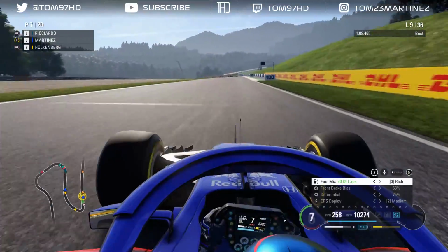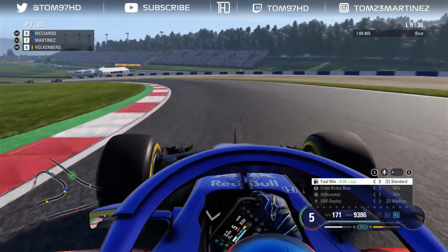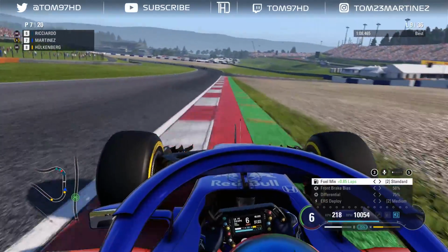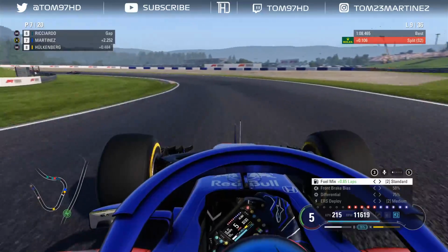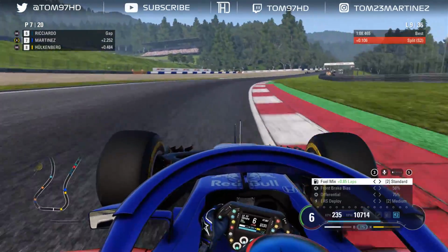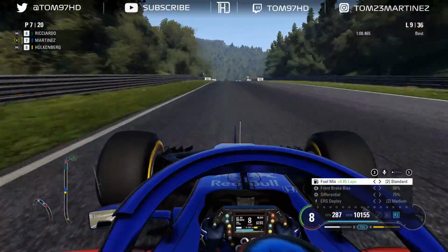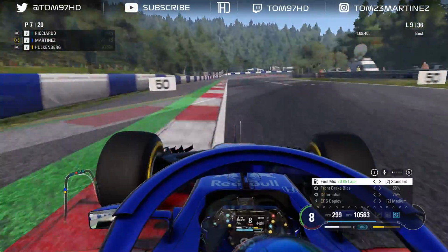Gotta say, Hulkenberg's really found some good pace. He's making those ultras go quite long in the race, and he's still matching me. To be fair, my softs aren't exactly pristine anymore, and they've lost that edge, but we're still running at a strong pace, only a 10th off the personal best, and we're catching the top 6 here, which I cannot believe I'm saying. It's incredible so far.